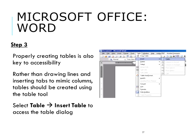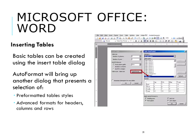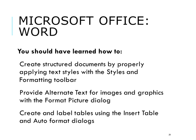And then creating tables is also really important in terms of accessibility. So you don't want to just draw lines and sort of create your own table. You want to go to the actual table feature and do an insert table, and it'll access this table dialog, and then you can insert how many rows, how many columns. I would use one of these auto-formatted tables, and so it will automatically have your headers and everything else formatted for you, so you're not going to have to worry about going into your table later and making it accessible. So use the tools within Microsoft Office to create these documents.